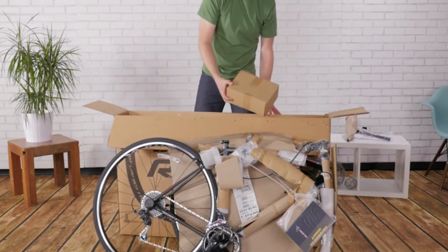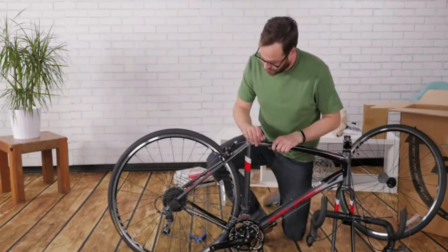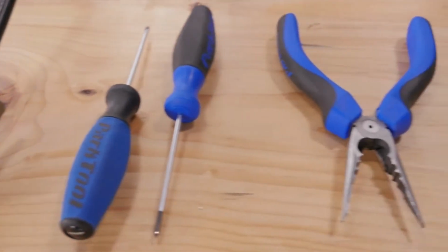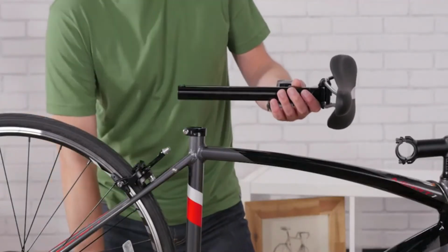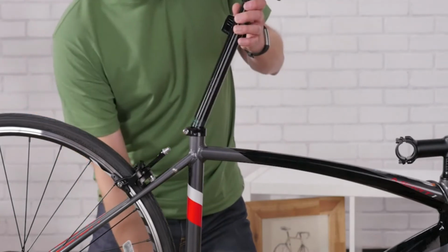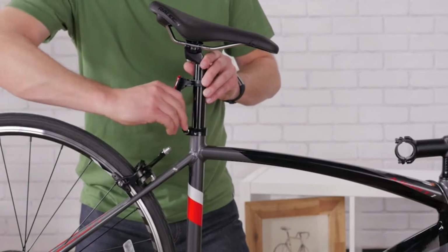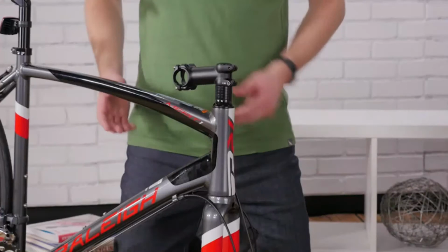Grab the box containing the small parts and keep these parts handy. You'll need a few tools for assembly, including metric Allen wrenches, bike grease, a tire pump, screwdrivers, wire cutters, and an adjustable wrench. Before you insert the seat post, smear some grease on the post to make installation and adjustments easier, and make sure you push it past the minimum insertion line. Close the quick release or tighten the seat post clamp bolt. You'll know your seat post is tight enough if you can't twist it side to side.